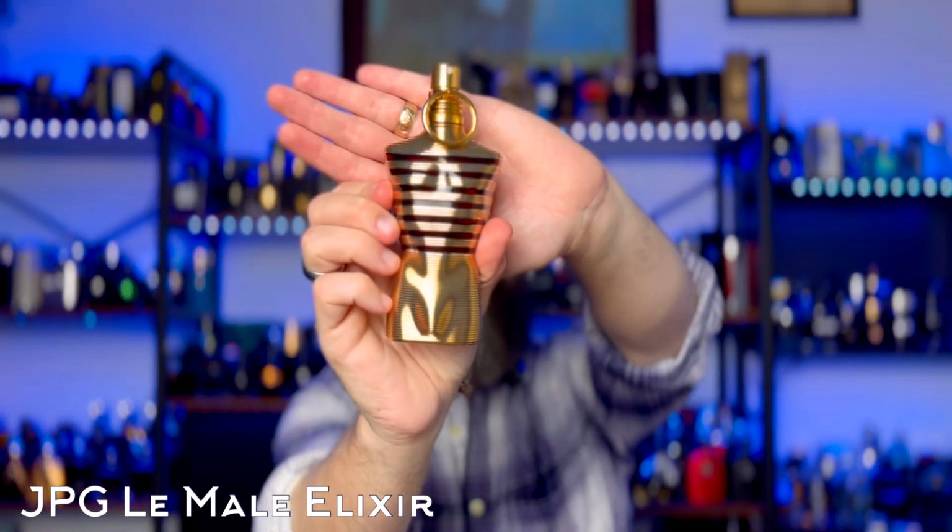All right, let's begin with one I've talked about quite a bit lately. And that's just because it's one of my favorite fragrances, period. And we are heading into the cold weather that is perfect for this one right here, Lancome Elixir.